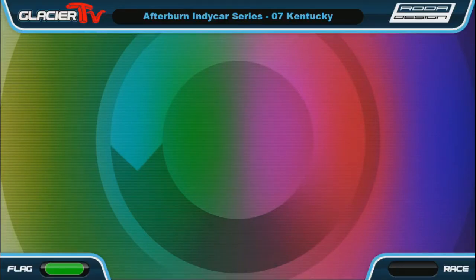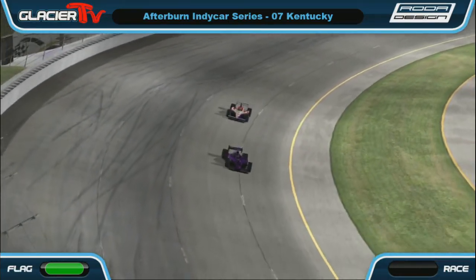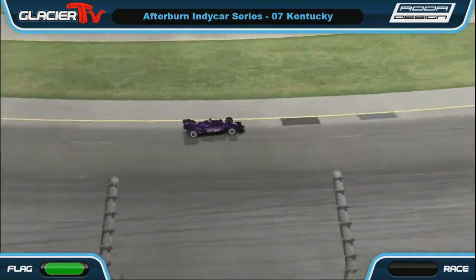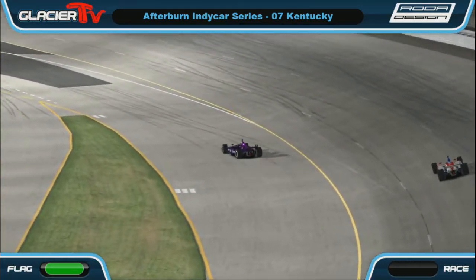So that means that we're under caution for the second time here at Kentucky, as Mr. Waltrip always says, caution breeds cautions. Hopefully we're not going to have too many of those here today. But cold tyres is one of these issues here. I see Younger and Tim Doyle thinking about coming down into pit lane. They decide better of it, as no other drivers decide to make that turn down towards pit lane.